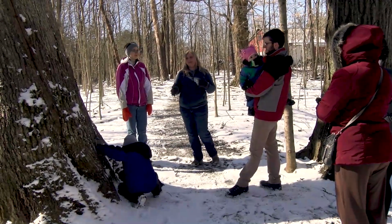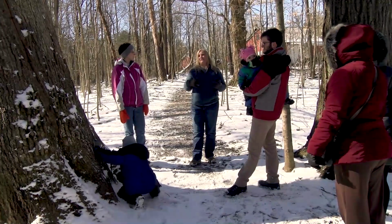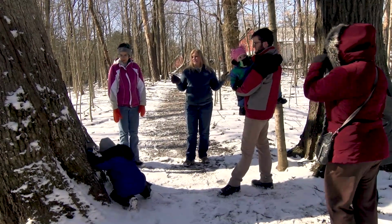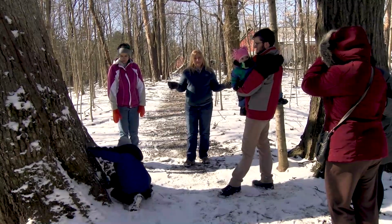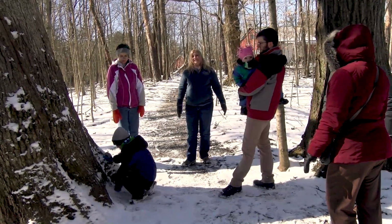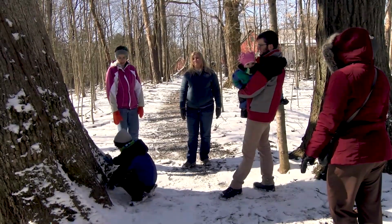Oak trees can live about 350 years. These are in the 275 mark. So these are pretty old trees, certainly bigger specimens of their species, but they still probably have another 75 to 100 years left with them.